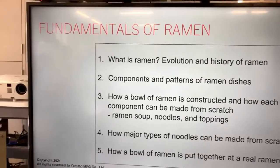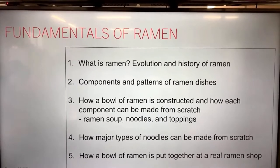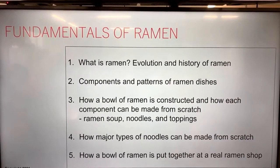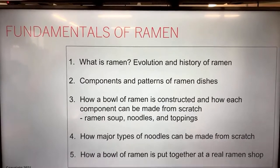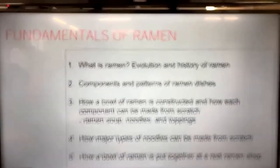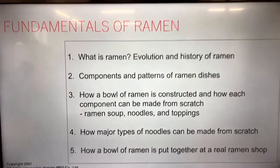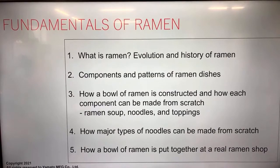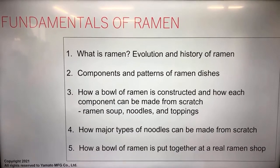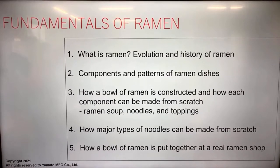Megumi is going to make the major types of ramen noodles from scratch. Later, we're going to our kitchen at the ramen school, where one instructor is going to show how ramen is put together in practice at a real ramen shop, and he has some suggestions for ramen dishes that you can think about serving in your own shop.